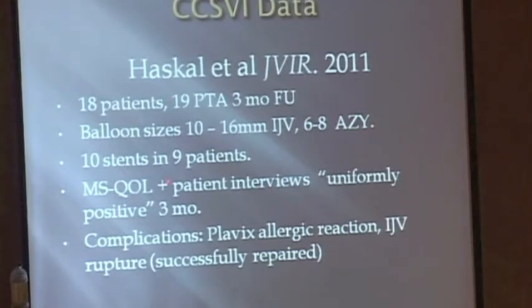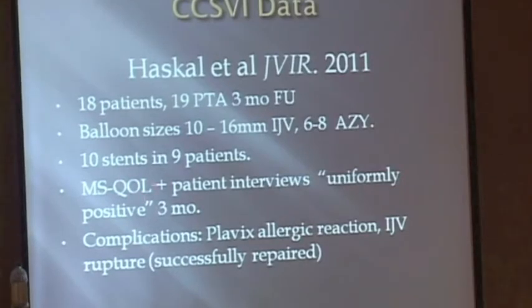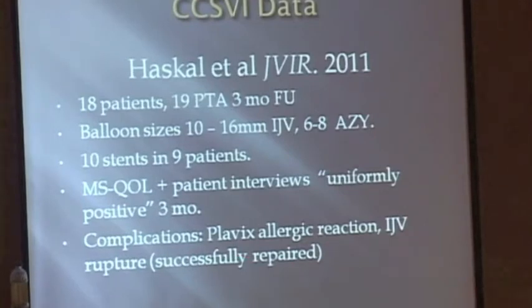He did find, however, that the quality of life, the MS quality of life scale, a validated scale, improved significantly and was uniformly positive at 3 months in the patients that they treated. He reported on an allergic reaction to Plavix, which we've seen in our patients, it's very common. And he also reported on an internal jugular vein rupture. What's important about that is that the venous system, unlike the arterial system, is very forgiving in the sense that if you do have a vein damaged or ruptured, almost always we can control it with the balloon that we have in place, and they were able to control this rupture in their case.